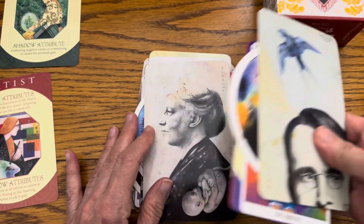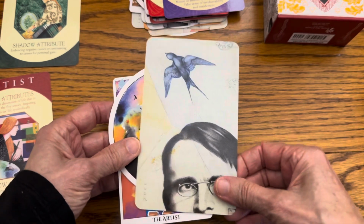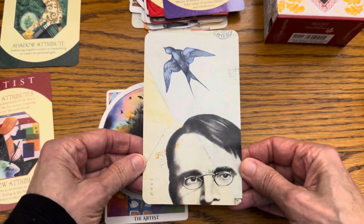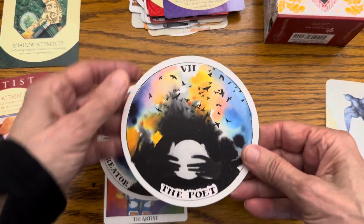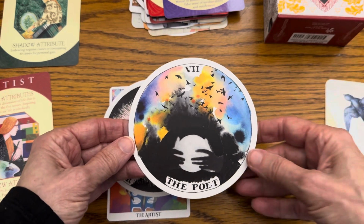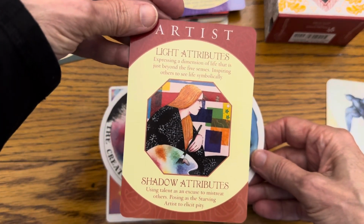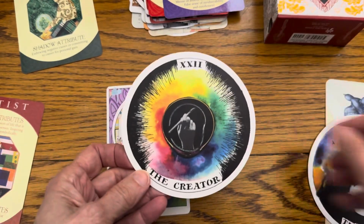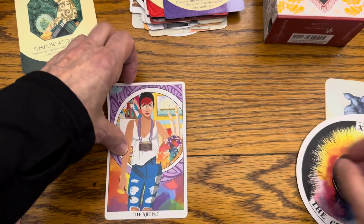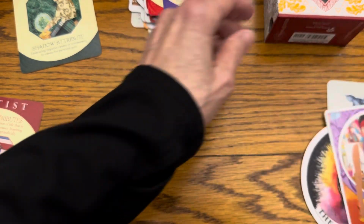All right, so here are some cards from other decks. So there was this one from Nick Bantock's The Poet. The other decks tend to go into the specifics of the creative nature, how it's taking form, whereas this one was more of an umbrella term, not so specific. So, for example, in Kim Krans's, you have the poet and you have the creator. And then in the Modern Goddess, we have the artist.